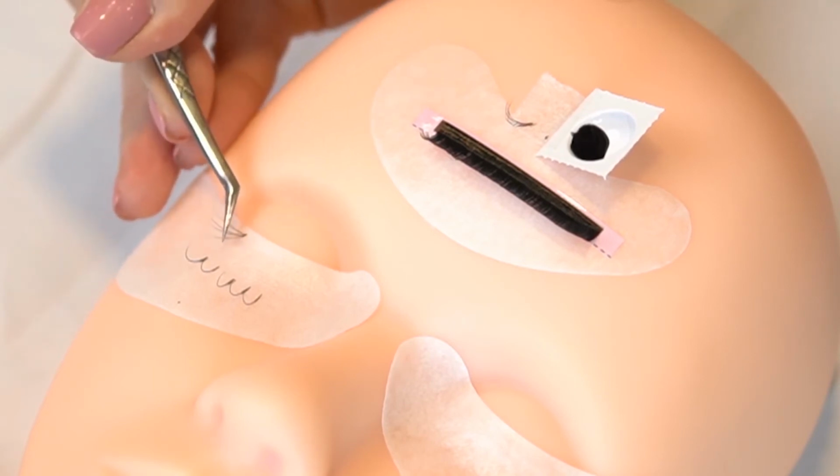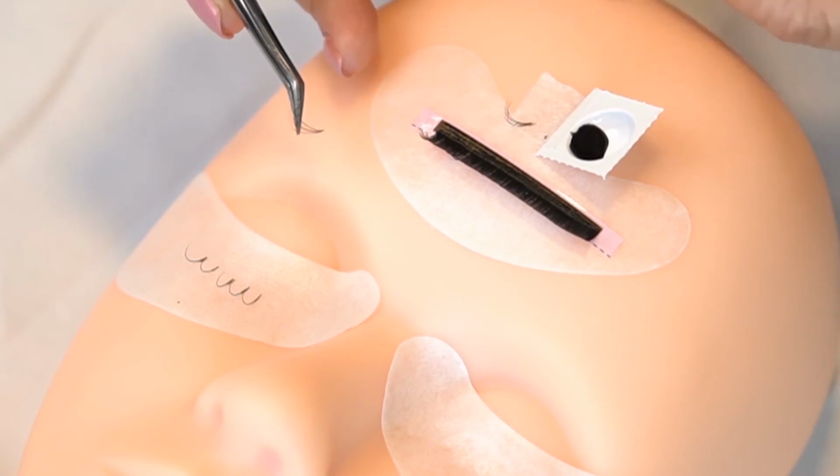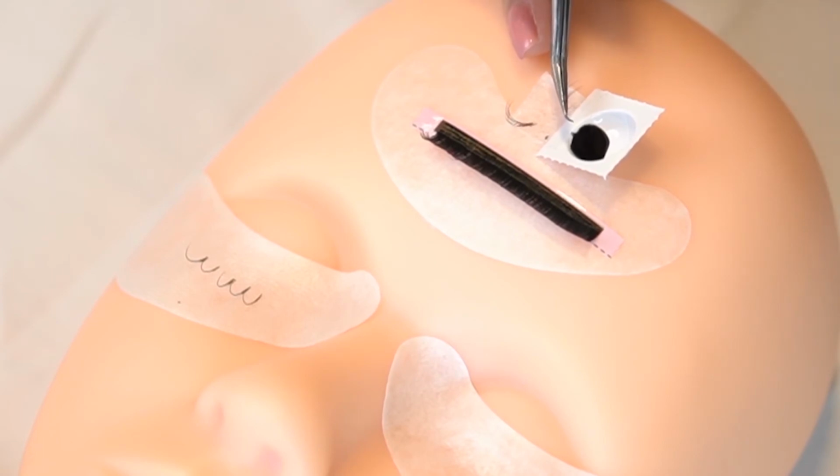So now I have one already, and here we go. After you're creating a fan, you then re-dip it back. Now, I don't recommend you to dip fully into the glue pot. Try to dip it just on the side, the circumference of the glue pot here, and around 2 to 3 millimeters deep into the glue pot, because we don't want to overuse the glue.